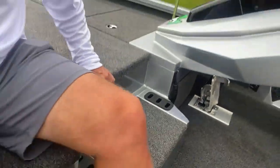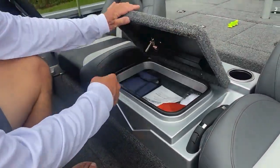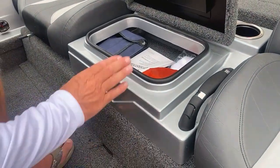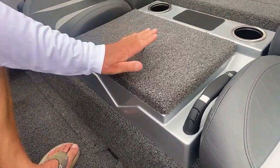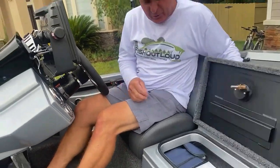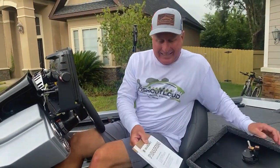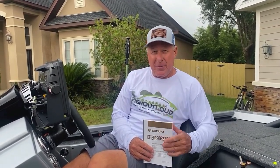All right, then one of the options I had to add when I bought the boat was this center console, and this is waterproof. I do like that. It's just nice to be able to sit down and have something here I can grab some stuff out of. I decided to go with Suzuki, and I've been hearing so many great things about Suzuki. I've broken the engine in already. I absolutely love it, and I can't wait to hear your stories about your Suzuki.